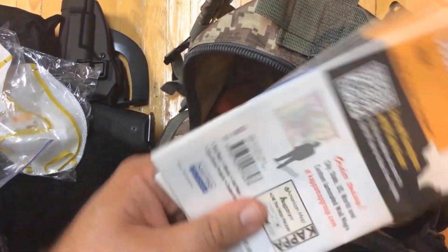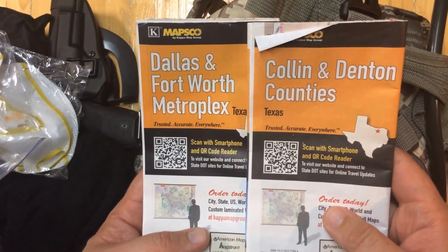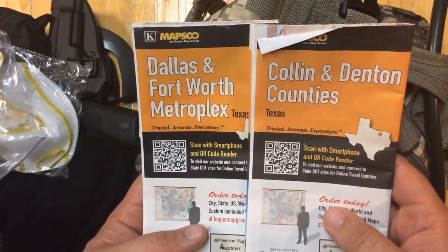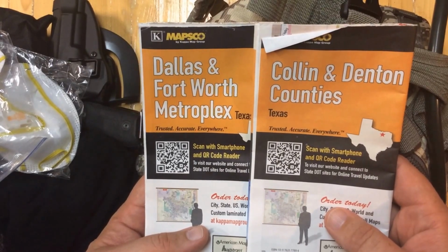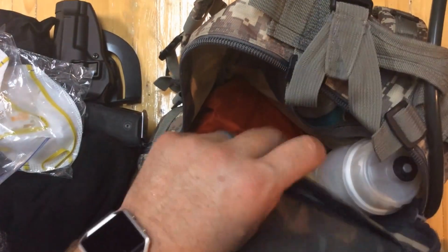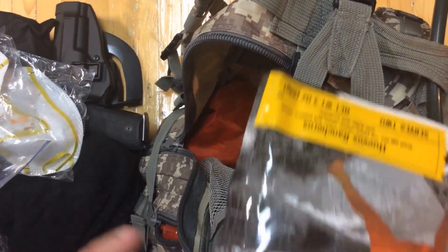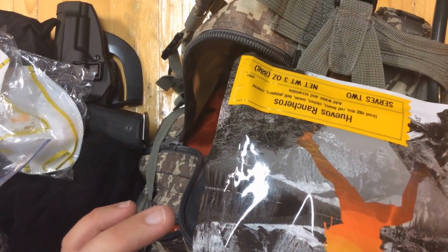And then I have some maps. It's hard to find maps. So these are some maps of some of the places around me. I know my area pretty well, but having some other maps are handy. And then I've got one meal in here. It looks like a breakfast.